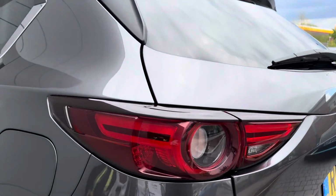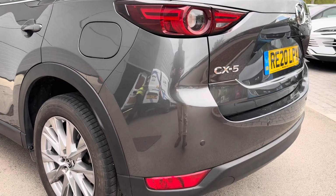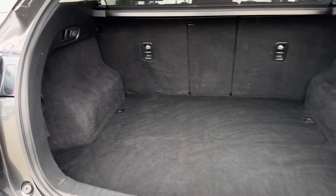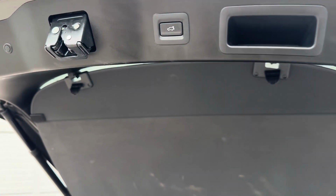The rear of the CX-5 features LED signature combination lights, privacy glass and a roof spoiler, giving it a sporty and sophisticated finish. Boot practicality is top-notch with a wide opening, low loading lip and 40-20-40 folding rear seats that allow flexible storage.